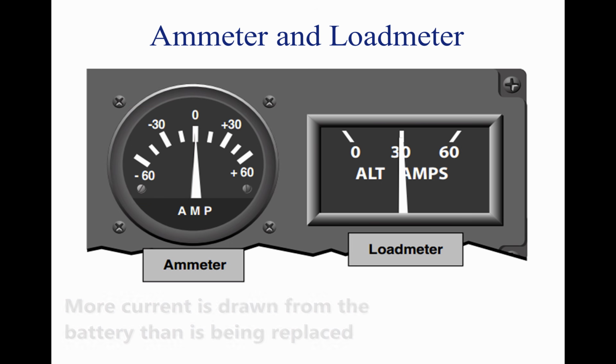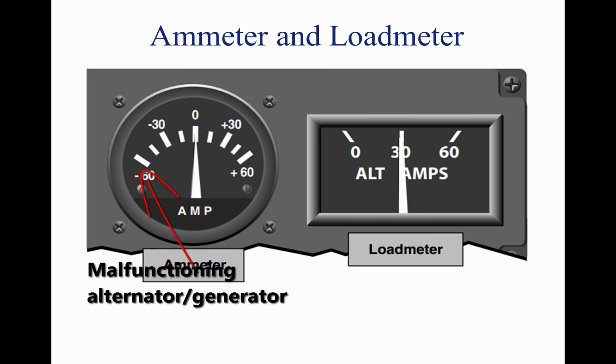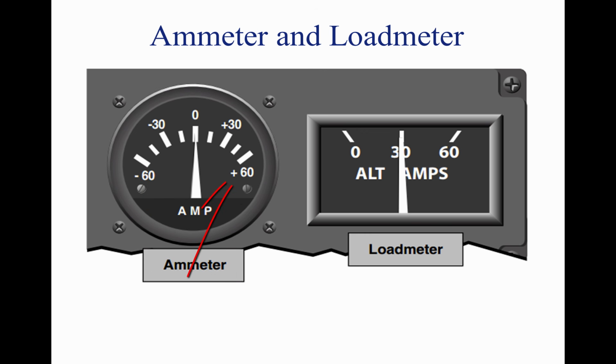A full-scale minus deflection indicates a malfunction of the alternator/generator. A full-scale positive deflection indicates a malfunction of the regulator.